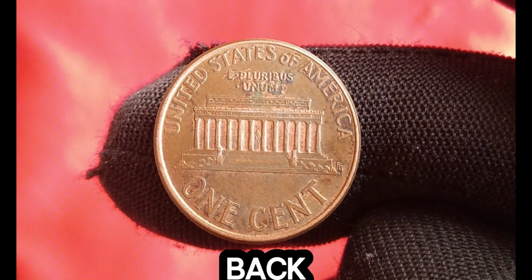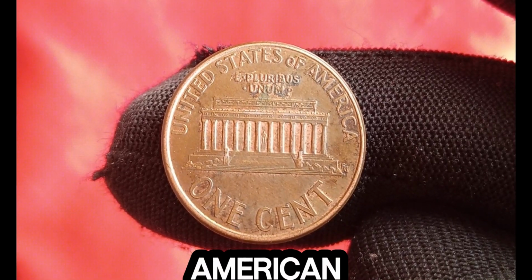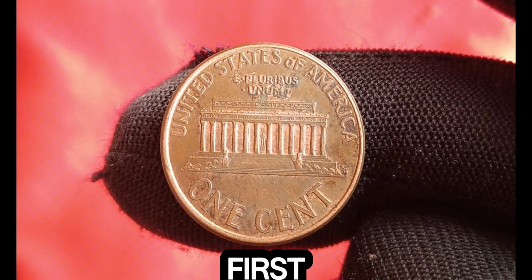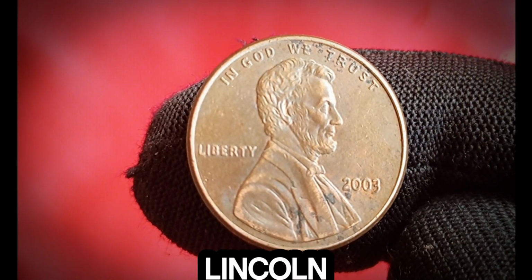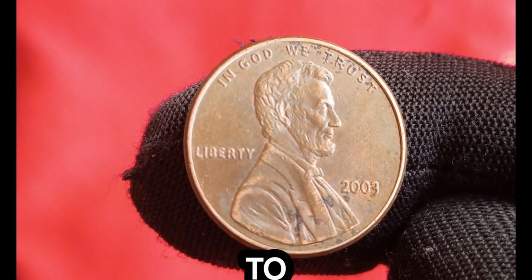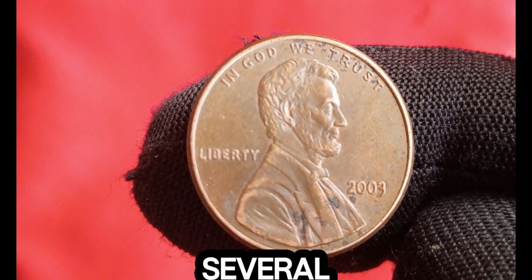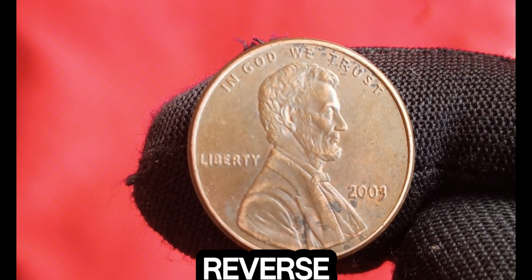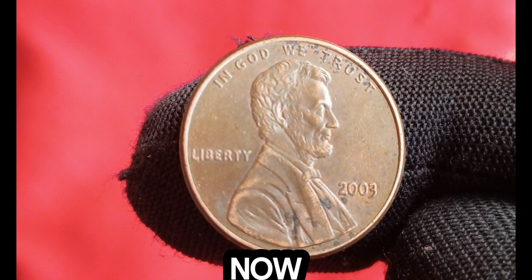Let's start with a little backstory. The Lincoln cent is one of the most iconic coins in American history. First minted in 1909 to honor the 100th birthday of President Abraham Lincoln, it became the first U.S. coin to feature a real person. Since then, it's gone through several changes, from composition to reverse designs, but Lincoln's proud profile has stood the test of time. Now, fast forward to 2003.